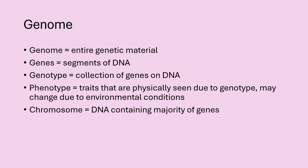The genome, you're talking about the entire genetic material. What's all that information there? Genes are just small segments of the DNA. You have literally thousands of genes that control everything. As humans, everything about us. Same thing with bacteria and fungi. It controls everything about it.